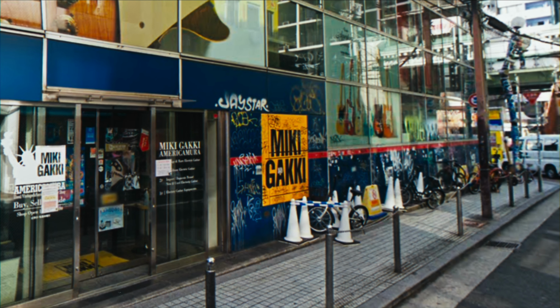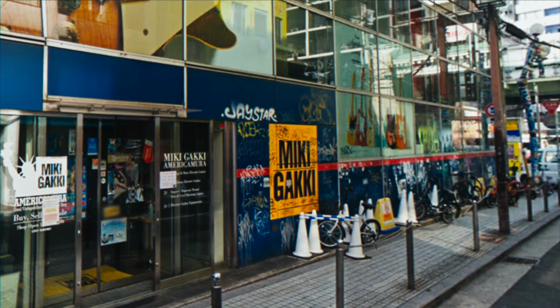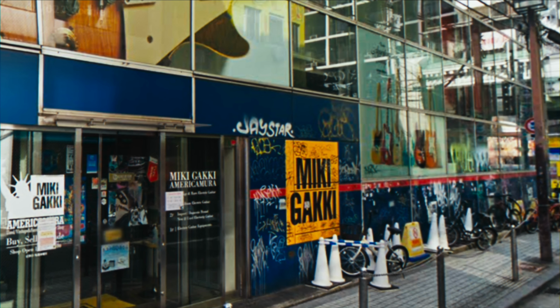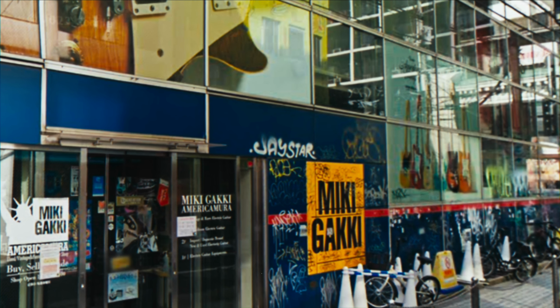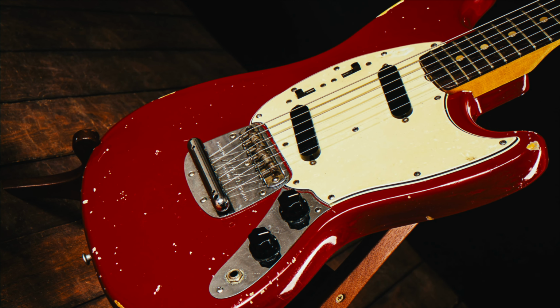They have new, vintage, and second-hand guitars. If you are going to Osaka, I highly recommend checking out this store. There are also others in the area, just a minute's walk apart, including the famous Ishiboshi.